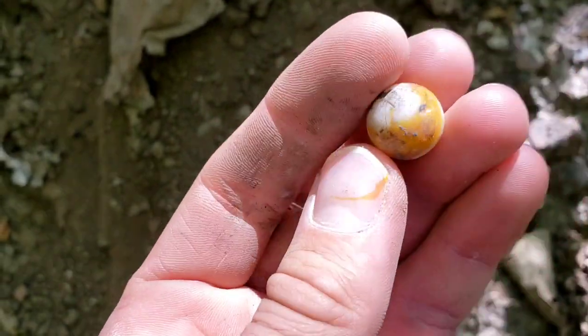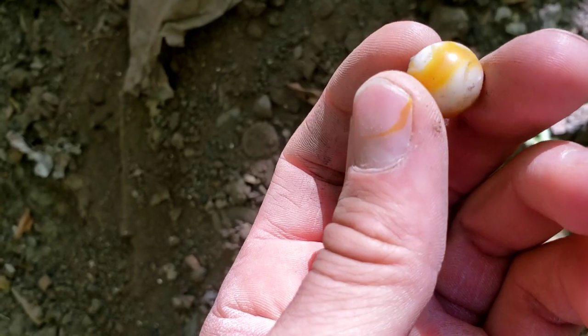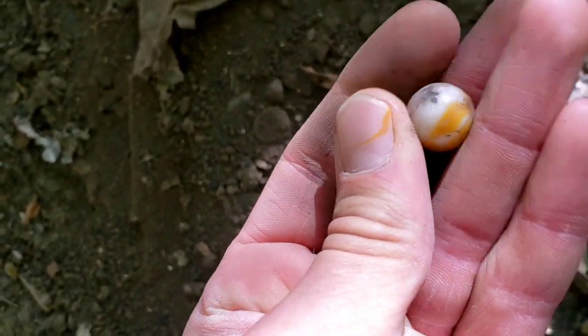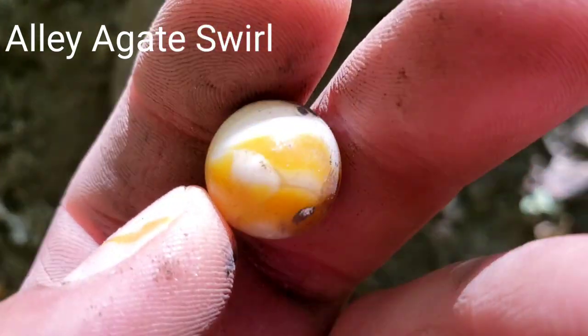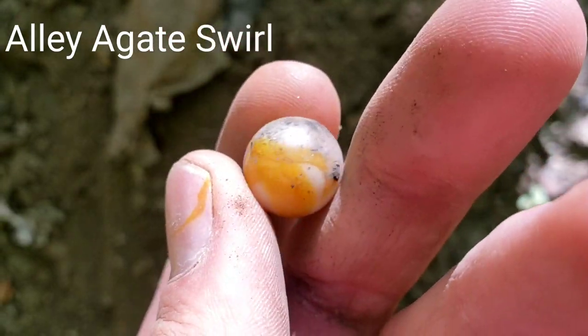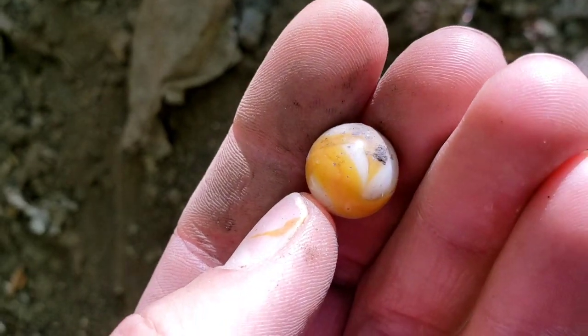Swiping pretty clean. Looks like some sort of corkscrew, or maybe not a corkscrew, but when I get an ID, I will throw up the manufacturer and the age, but that is a great way to start the day. I'll take a marble. Let's see if we get something else.